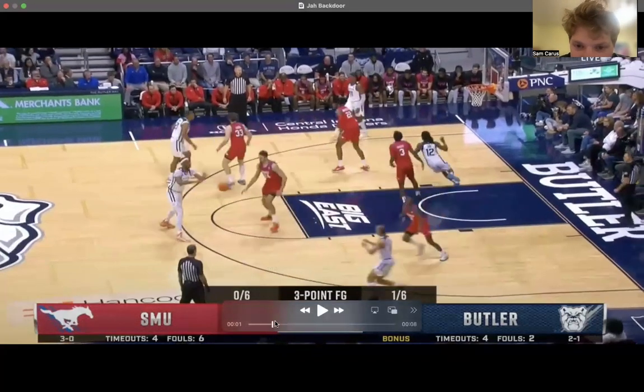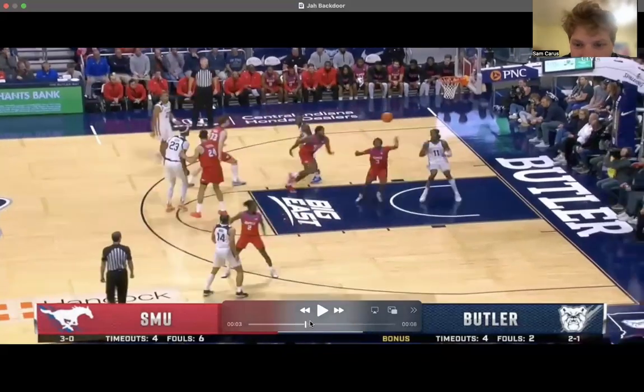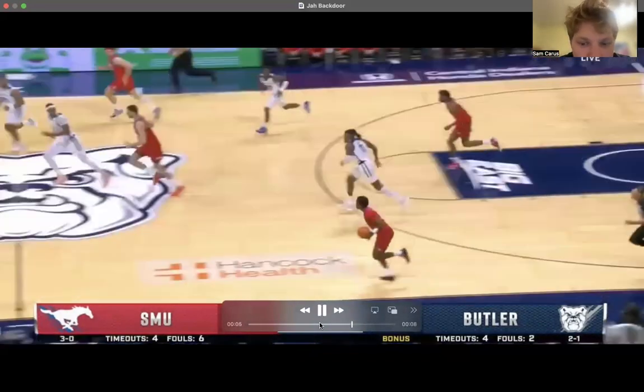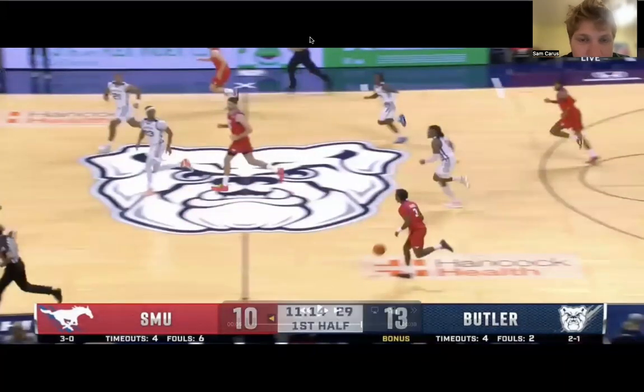Landon Moore had the right idea. Nice job by Pierre to fake the screen. Andre looks like he's coming over to set another screen too. Telfort's going to come off a double. Really, he's gone back door, and then Chuck just whips his head around and makes the play. Nice set, didn't work, but I think it will work in the future. I'd love to see Butler run it again, with that same group. I think it was a great job all around. Defense as well.